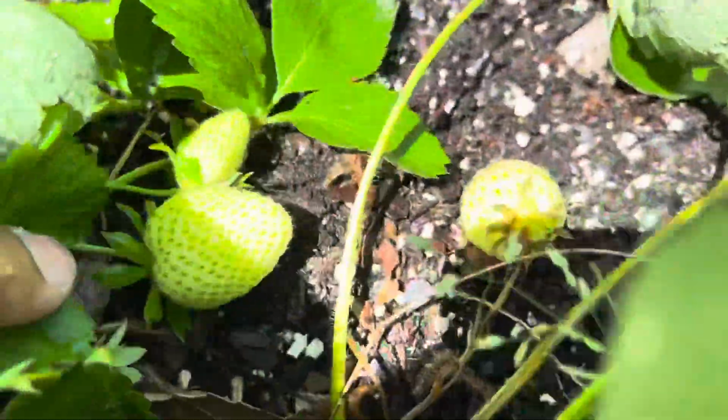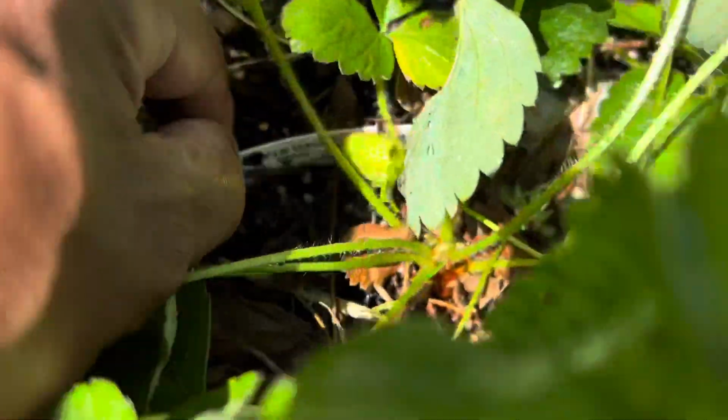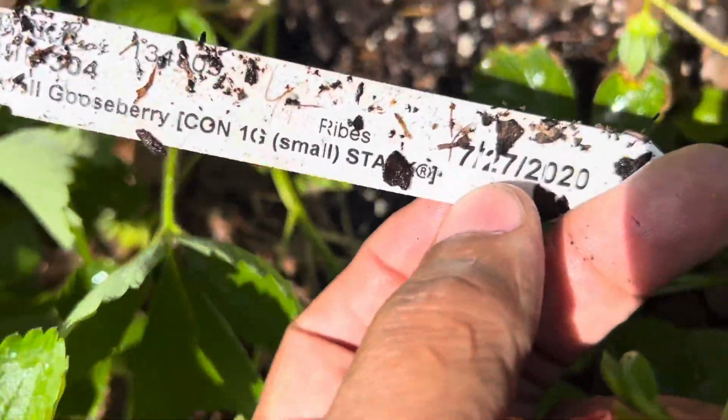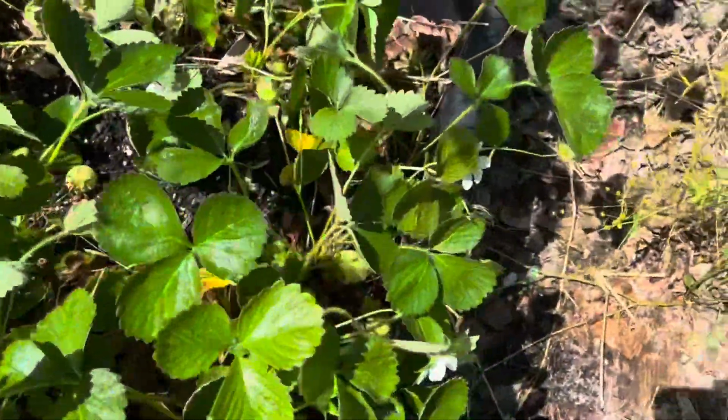I wish I could remember what variety these were. And here we go. It's on and popping. I don't even remember some of the brands that I have bought. I bought them in a clearance. Yeah, that's not it. That's just in here. That's a gooseberry. They all over the place.